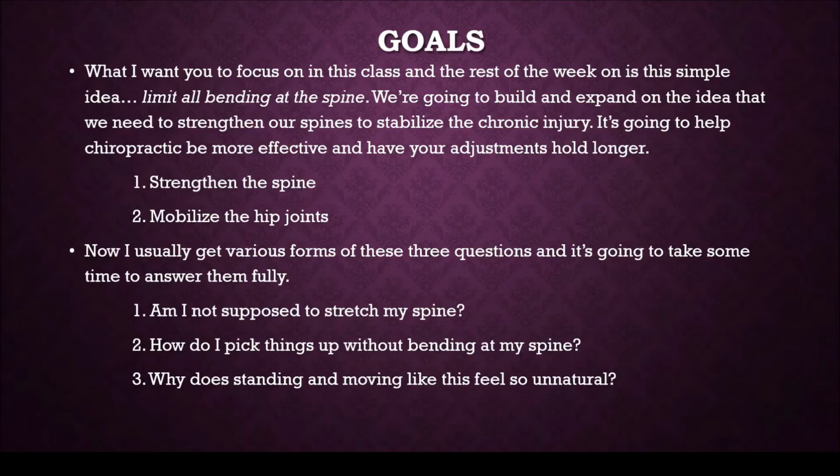So strengthen the spine and then mobilize the hip joints. 2 goals. Usually I get some various forms of questions because this is a little bit of a different idea. So am I not supposed to stretch my spine is one of the big questions.